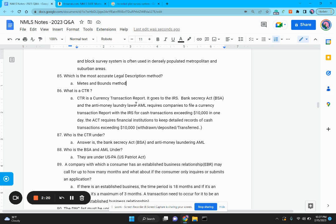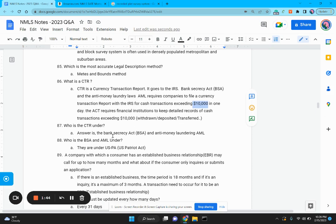Moving on, what is a CTR? CTR is a currency transaction report. It goes to the IRS. The Bank Secrecy Act, or BSA, and the Anti-Money Laundering laws, AML, require companies to file a currency transaction report with the IRS for cash transactions exceeding $10,000 in one day. The Act requires financial institutions to keep detailed records of cash transactions exceeding $10,000. The transaction could be a withdrawal, a deposit, a transfer, and so on.